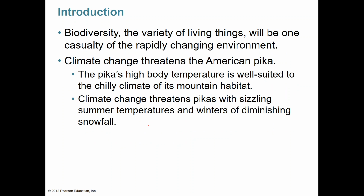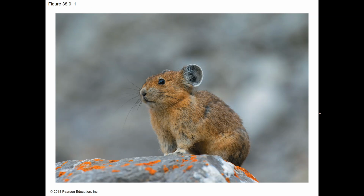So we're going to talk today about biodiversity and how biodiversity is being affected by climate change. So things like the effect on this little guy. Sorry, my slides are not advancing there. This is the American pika. This is a rabbit relative that lives high up in the Rocky Mountains. This is a species that has evolved to be acclimated to very cold and snowy conditions. So as the temperatures are rising in the summer and there's a whole lot less snowfall, this species is becoming threatened.